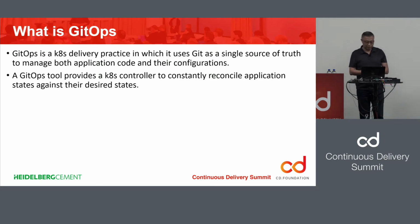Quite a few. So GitOps is a term coined by a company called Weaveworks. I take that definition, it's kind of confusing. So this is GitOps, my definition, in the layman's way. First of all, it's a Kubernetes-specific delivery practice in which you use Git as a single source of truth to manage both application code and configuration. That's the definition. However, if you remember the previous slide, we pretty much fit every single definition here. However, we don't consider that the GitOps practice, right?